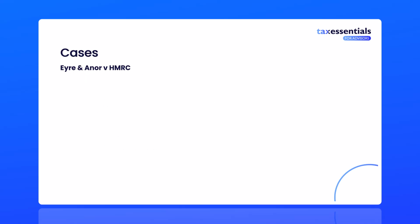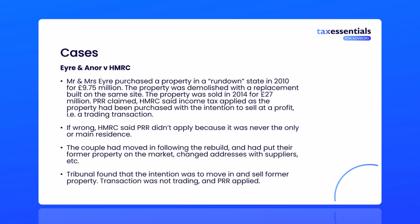So what about tax cases? Well, we have 2 crackers for you this week. In this first-tier tribunal hearing, a couple purchased a property in serious need of repair in London for just under £10 million. I know, sounds like a real fixer-upper, doesn't it? Joking aside, the property was completely demolished with a new one built on the same site. The property was purchased in 2010, and the replacement property was completed in 2013. The couple moved in and placed their previous home on the market. However, the London property was sold for £27 million less than a year later.